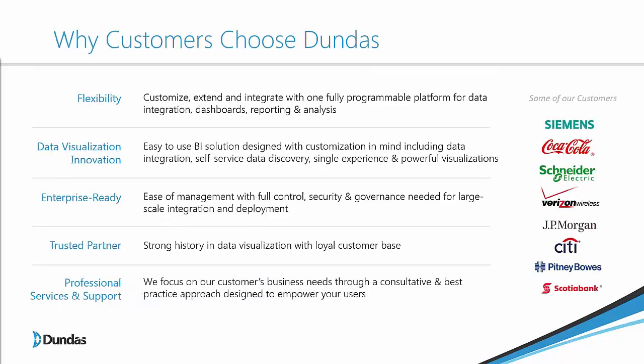Why do our customers choose Dundas? In one word, flexibility. Dundas is known for embedded BI. Our ability to integrate with other software or be customized through fully open APIs means we don't restrict organizations in terms of what they can do with our software.